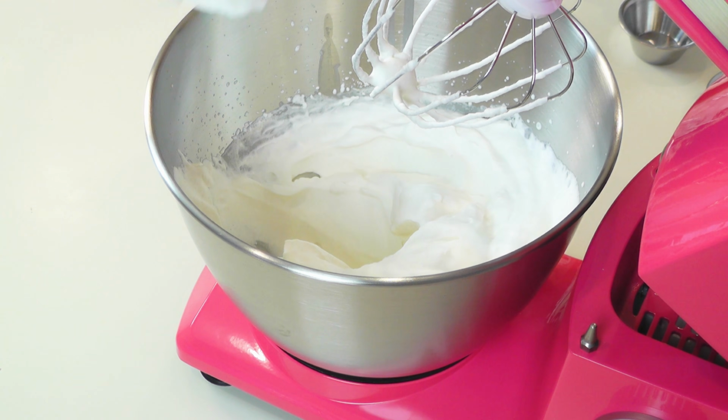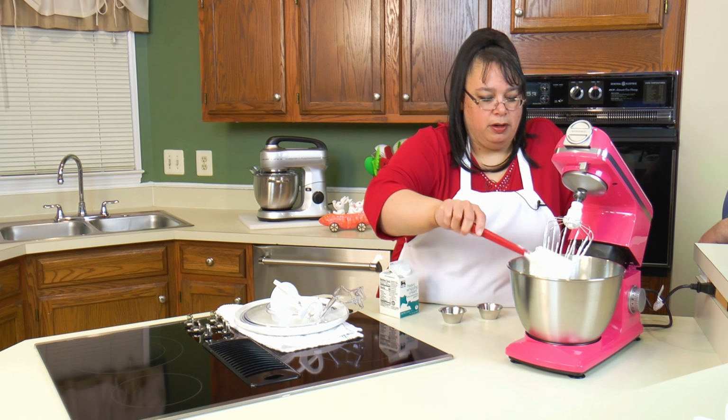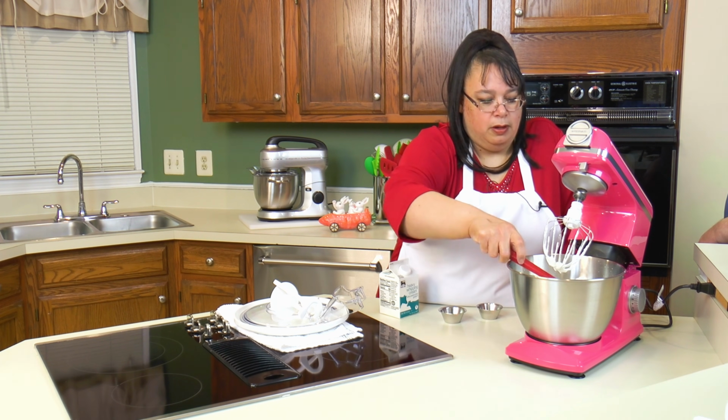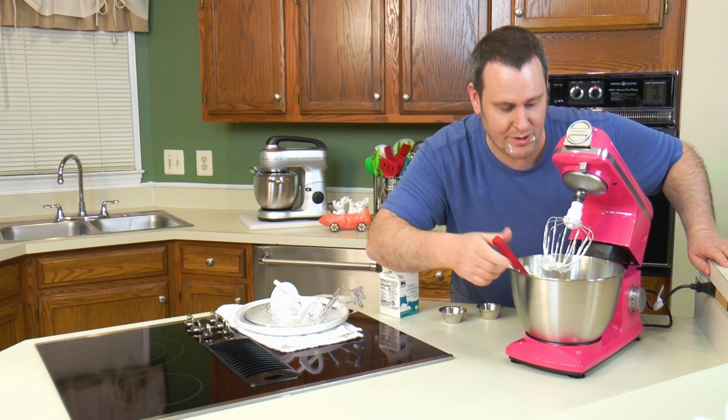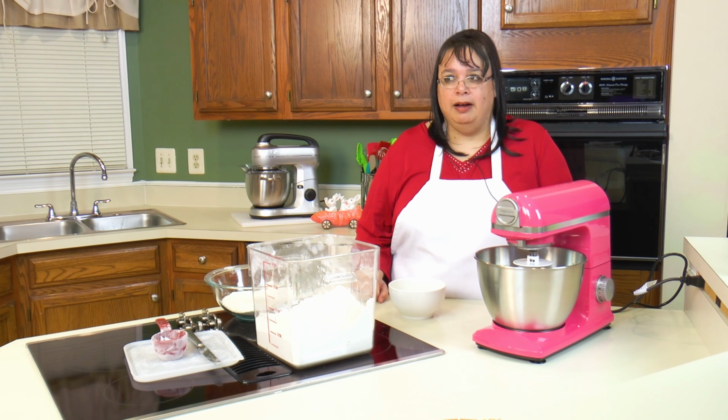It did a really good job, and it didn't move around the corner. I don't know where we're going to put this. She's going to make some cookies. Maybe we can dip this in cookies.